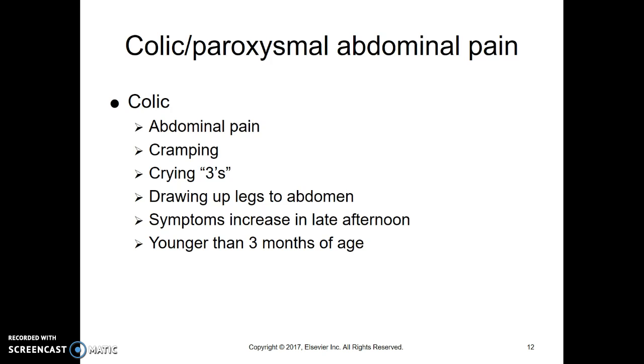And the other phrase you can think about, it usually starts around 3 weeks and they outgrow it around 3 months. And it probably just has to do with immature digestion, immature GI system. But they draw up their legs and act like their abdomen really hurts. It usually happens in the late afternoon or the evening, and it's usually the same time of the day for kids who get it.